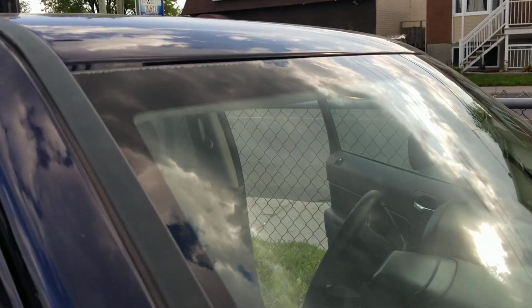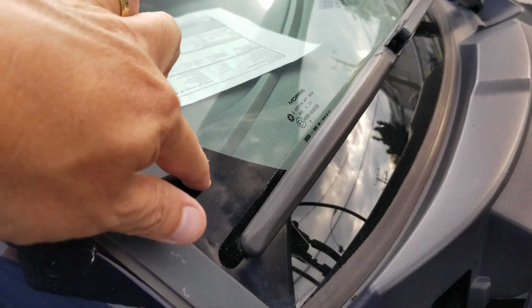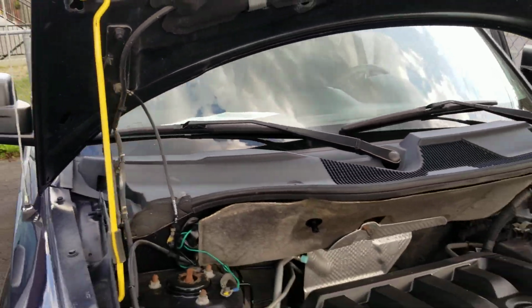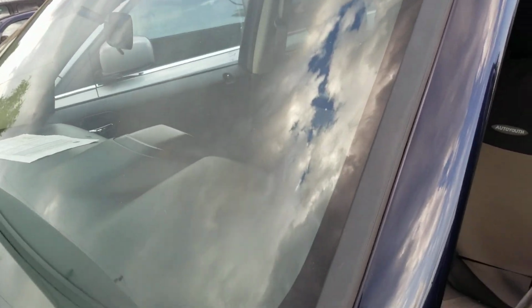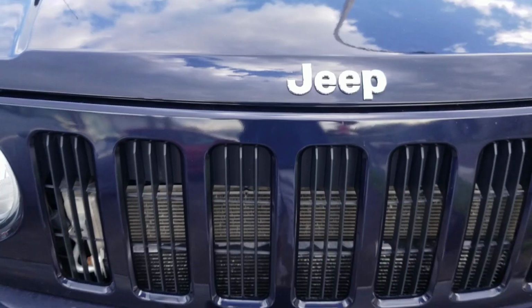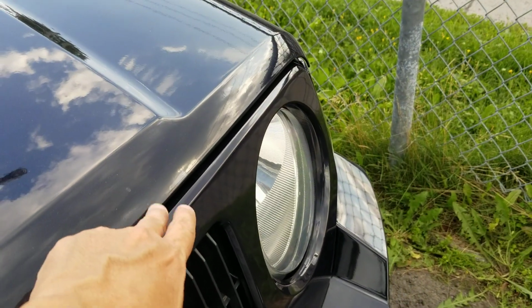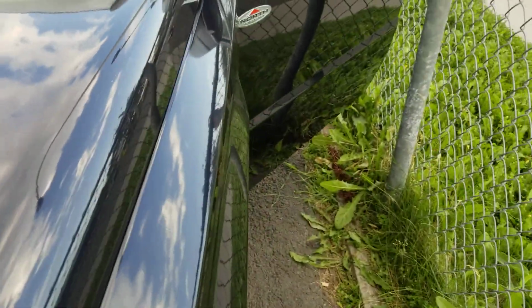On the windshield, there is some air here on the top, and a small stone chip here. It is in one location that probably is not possible to repair and can propagate to a big crack. But overall condition of the car is good. No stone chips in the front, and those few stone chips were repaired or had a touch up.